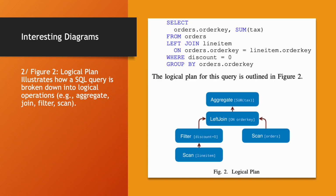Here's the second diagram. It's the logical plan that illustrates how a SQL query is broken into logical operations, that is aggregate, join, filter, scan. So you can see from the diagram, first there is a scan from two tables, orders and line item, then there is a filter, then there is a left join, and then there is an aggregate. In this case, it's sum.